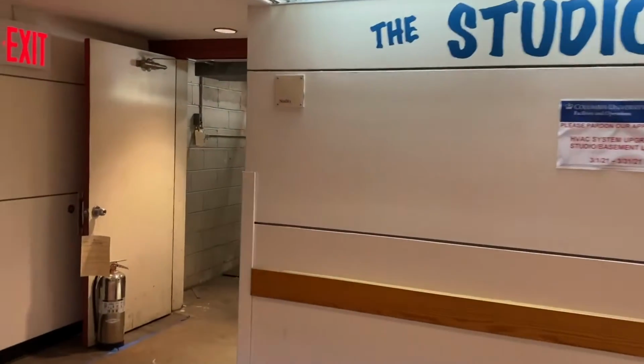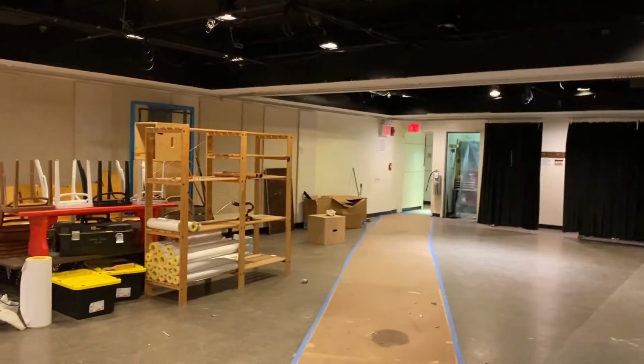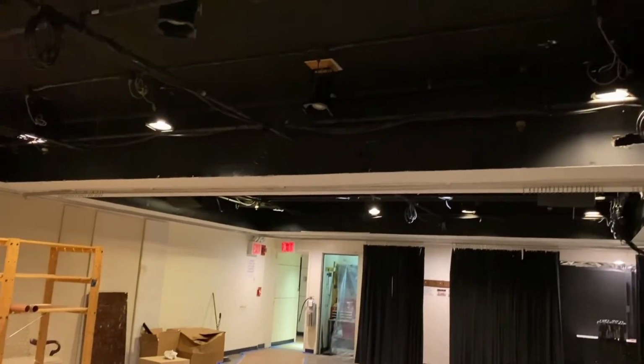Now let's take a look at the studio space. The studio at Shapiro is used for performances along with various classes. It is a smaller space, but offers flexibility and provides for an intimate performance. The space does have a grid system in place to hang lights and other special effects.